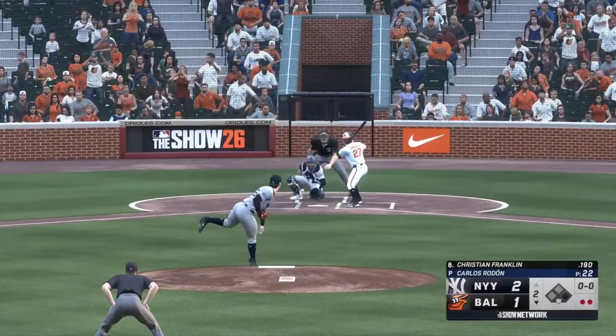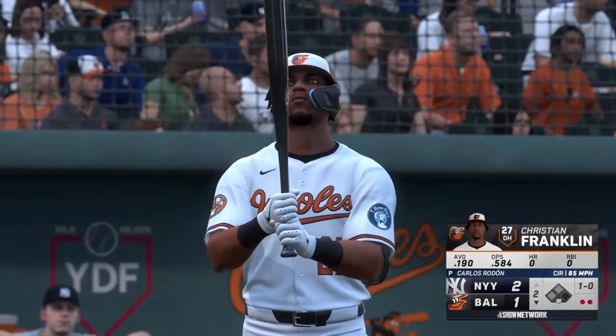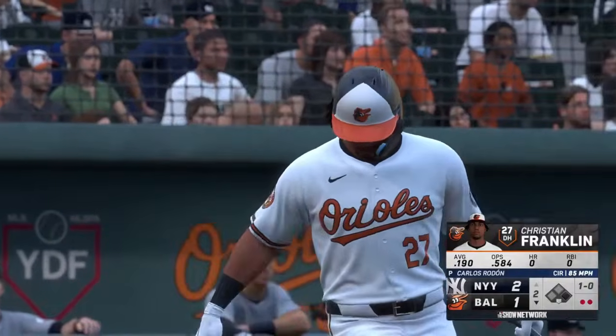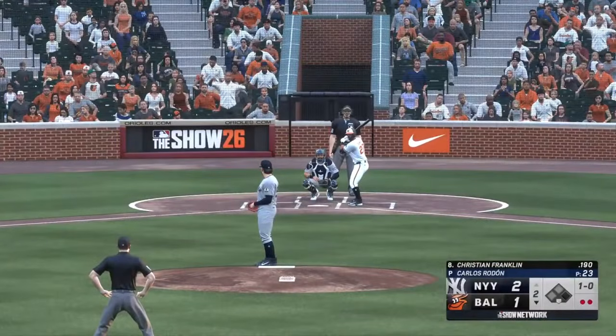At the plate, Christian Franklin. That hits the dirt. Ball 1. One run across in the frame so far. Bottom half of inning number 2.